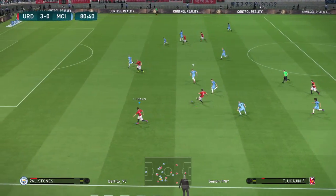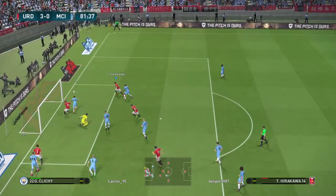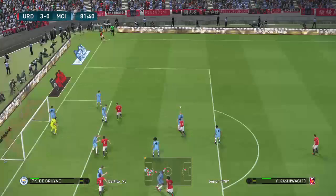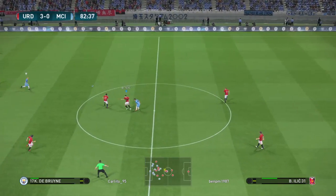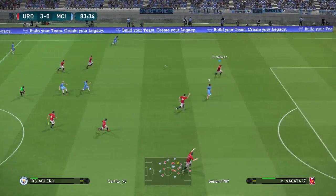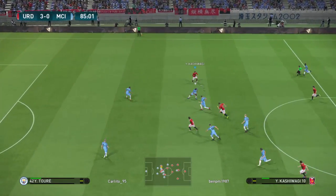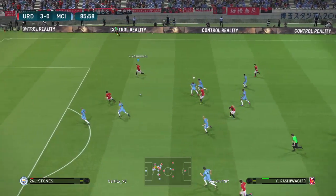Aim forward. Now the pass. Oh, it's opened up nicely for him. Deflected behind for a corner kick. Sterling with the ball through. Gets into a dangerous position. Just 5 minutes remaining now.